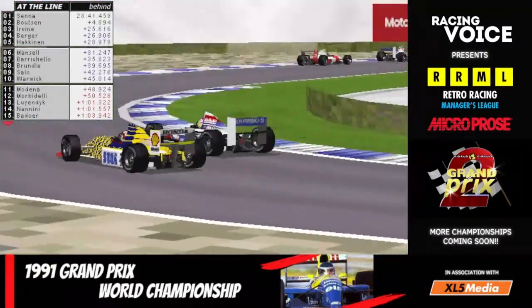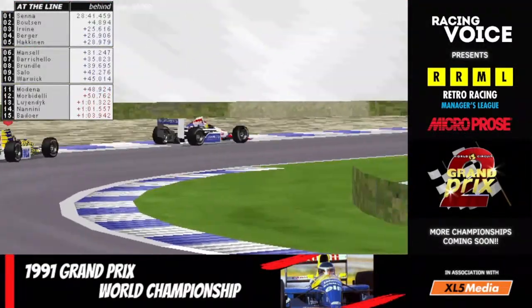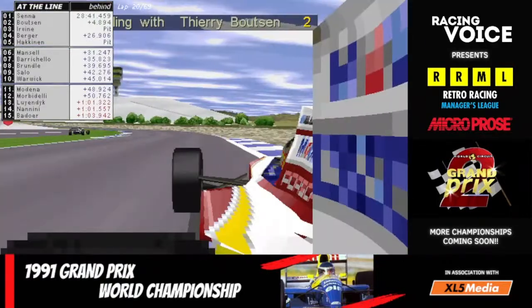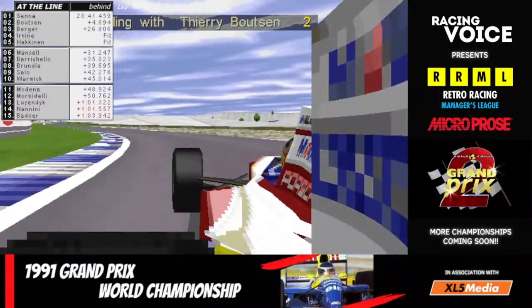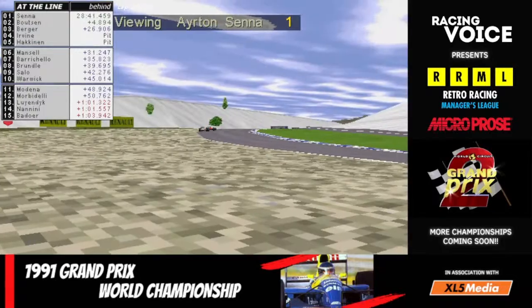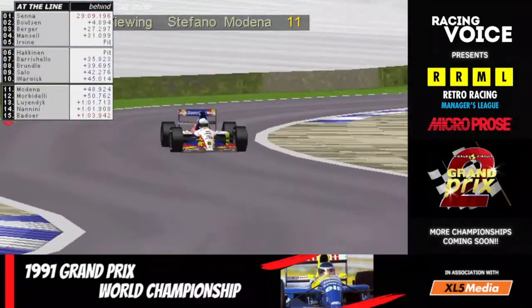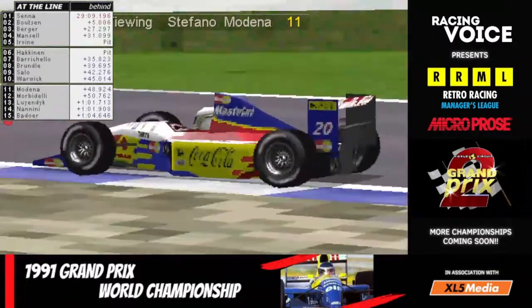As Badoer gets his move on Aguri Suzuki. That will keep the Arrows BMW team happy. They've taken on the Honda Works team, and they've got in front. And Thierry Boutsen passes the stricken Tyrrell of Heinz-Harald Frentzen, and Senna very close there as he nearly trips over Eddie Cheever in the Eurobrun.